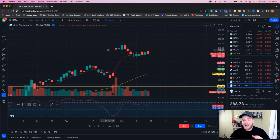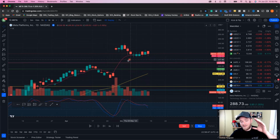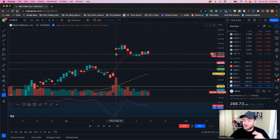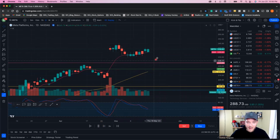So to do this, we're looking at Meta stock on a daily candlestick chart here in TradingView. And this is the jump that was made here after the latest earnings report. Well, it consolidated for a little bit, and then the pattern started to begin. If we play this here, we're going to see what happens the next couple of days.